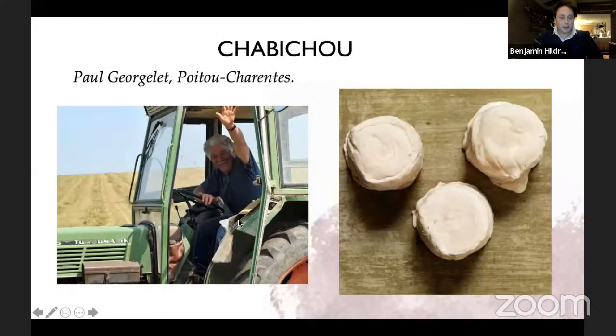So Paul Georges Lay is amazing at making Loire goat's cheeses. If you look at the outside of a chubby shoe, we have this very much brain-like rind, which is geotrichum. So that is a starter culture.